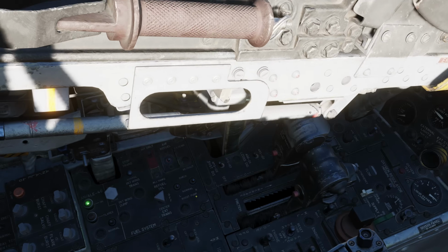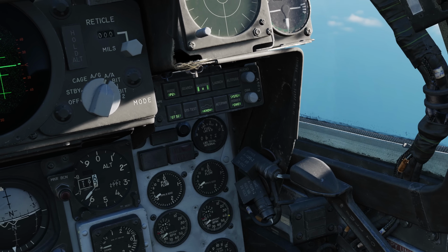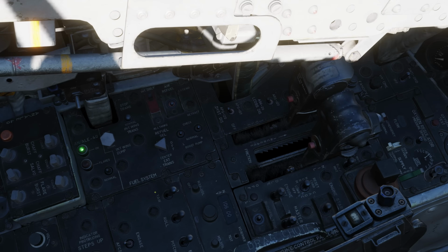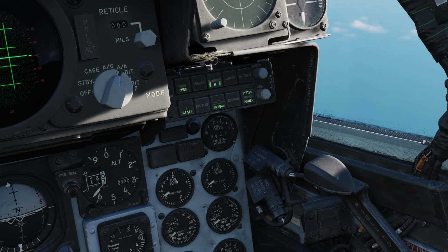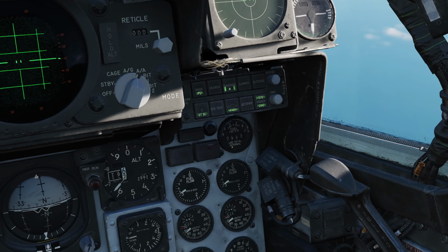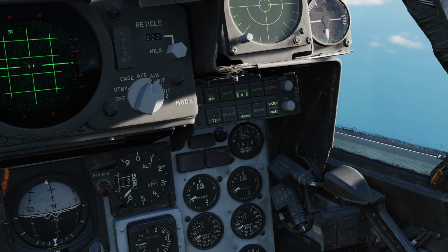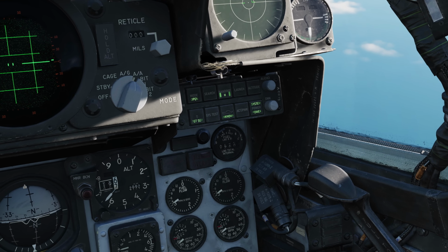But since I have the tanks on here, let's observe what happens on the fuel gauge whenever I activate one of them. Let's open the center tank, and the fuel totalizer starts increasing. This is a big note right here. The external tanks do not add to the fuel totalizer.